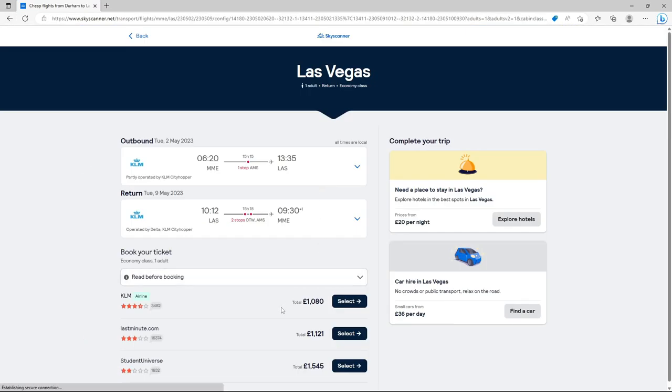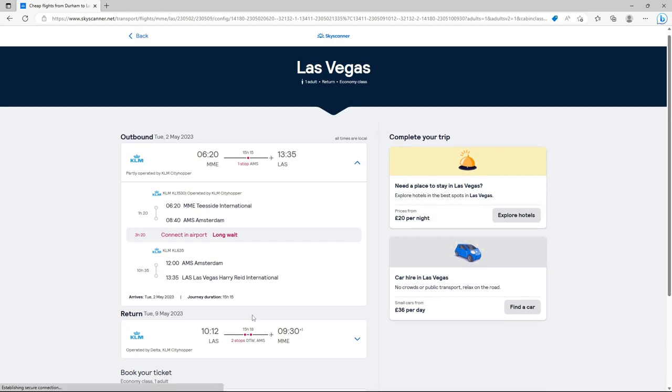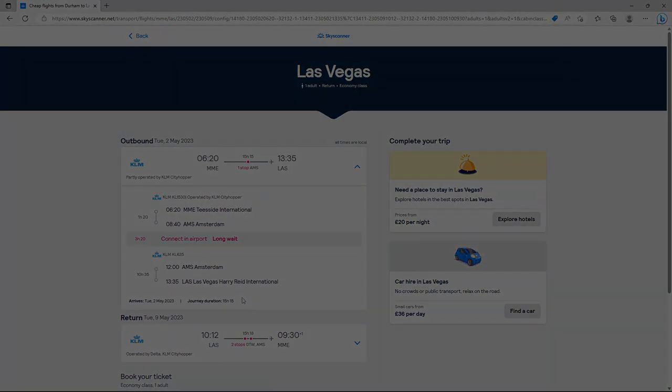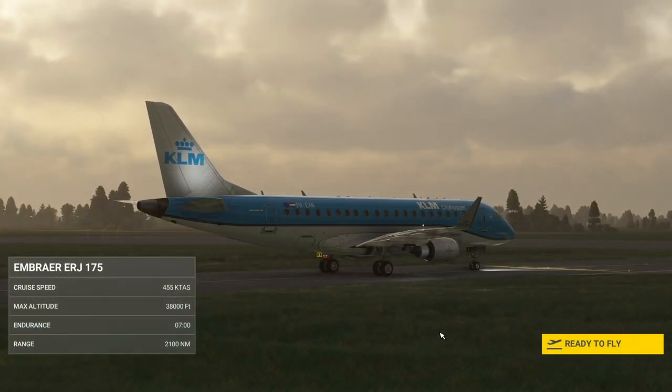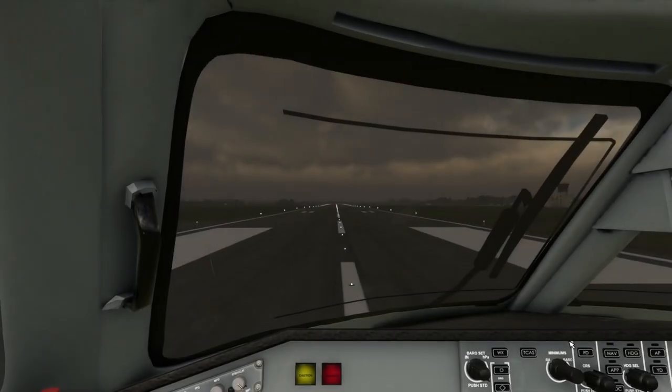However, for just about £400 more, we can go from Teesside LME, connect in Amsterdam, and then on from Amsterdam to Las Vegas. Just over £1,000, £1,080. So that's what we'll do. Here's leg number one of the journey, a City Hopper KLM from Teesside over to Amsterdam.